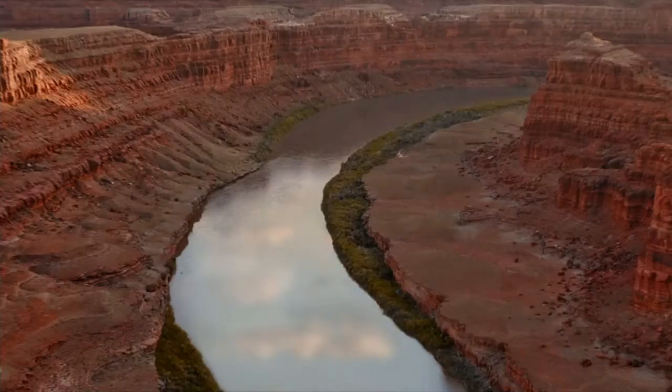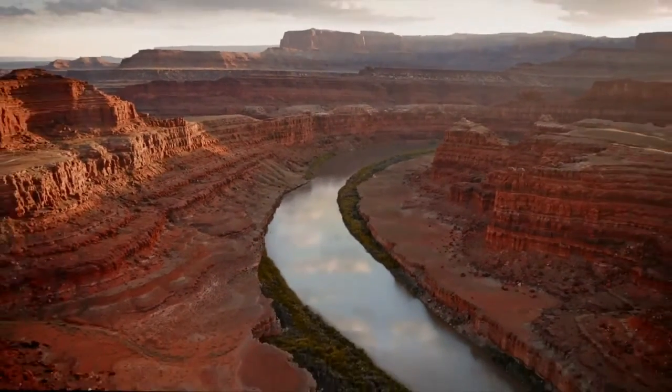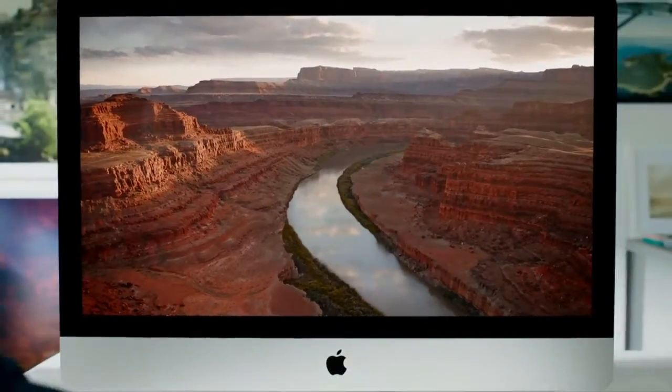The Mac enables people to do amazing things. And for many people, it's the most important creative tool that they use. And what we really love doing is making it better. On an iMac, the experience begins with the display. And now we're really proud to introduce the first iMac with the Retina 5K display.